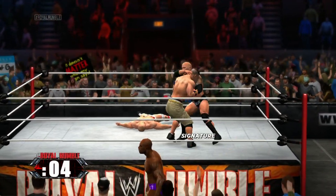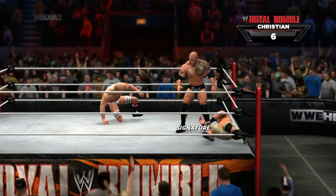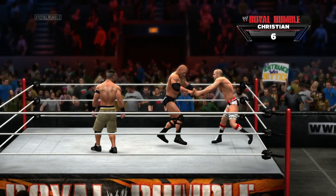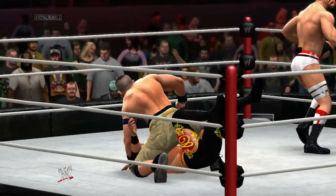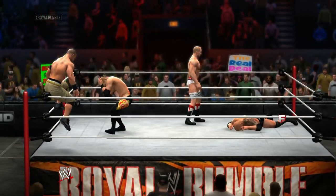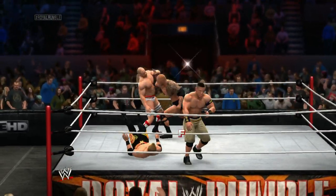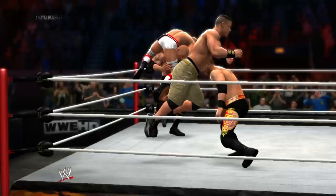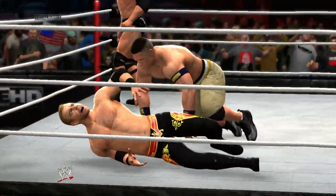Attitude adjustment. Who's going to be the next superstar to enter the Royal Rumble match? I love the Royal Rumble. Let's get it. Let's see who it is. Press, and now a flurry of punches. And again, Cena going to the incoming. Oh, clothesline. Watch it. He looks fired up here. John Cena's feeling it. And that will be it for Cesaro.